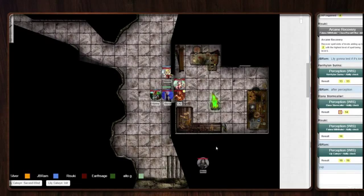All right, give me 10 minutes. I'm searching this place. Alana's going to... let's see. I need to read the spell that I was about to cast again, real quick. Sorry.